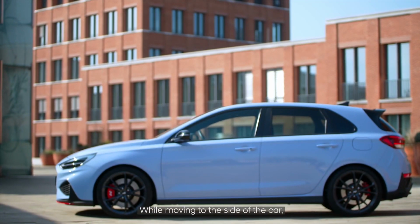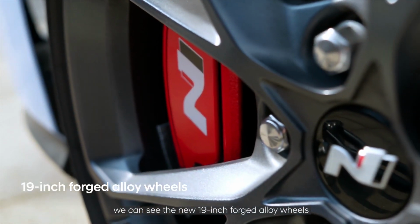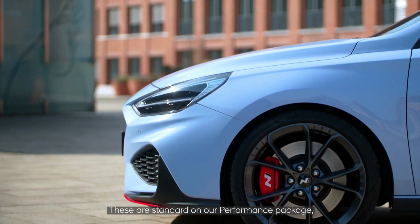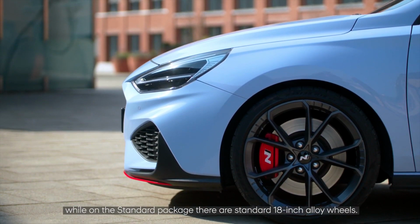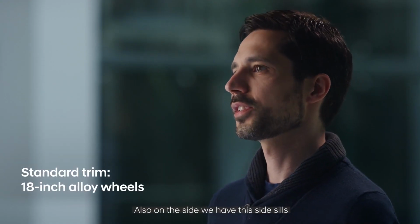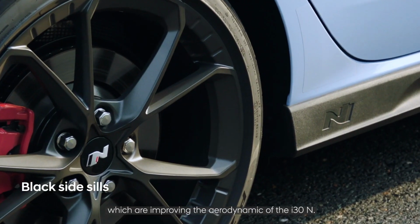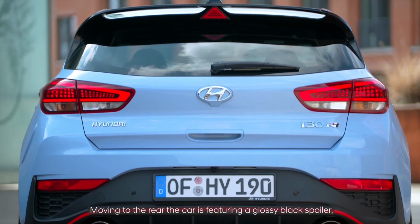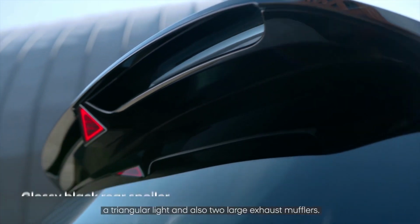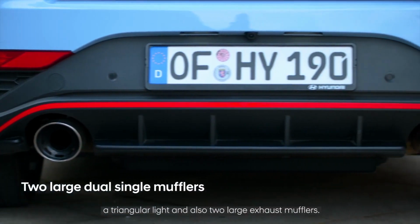While moving to the side of the car, we can see the new 19-inch forged alloy wheels with the red brake calipers. These are standard on our performance package, while on the standard package, they are standard 18-inch alloy wheels. Also on the side, we have the side skirts, which are improving the aerodynamic of i30N. Moving to the rear, the car is featuring a glossy black spoiler, a triangular light, and also the two large exhaust mufflers.